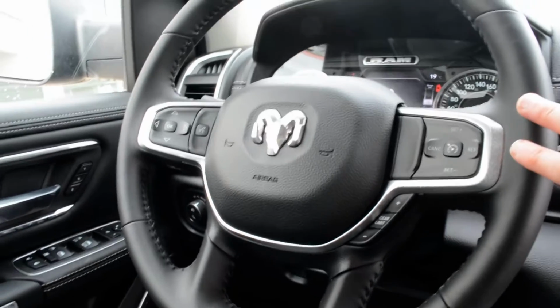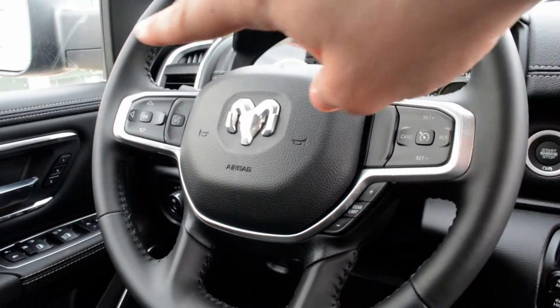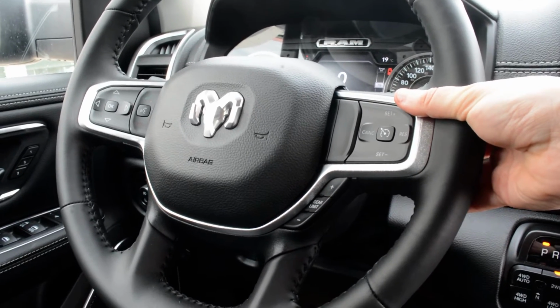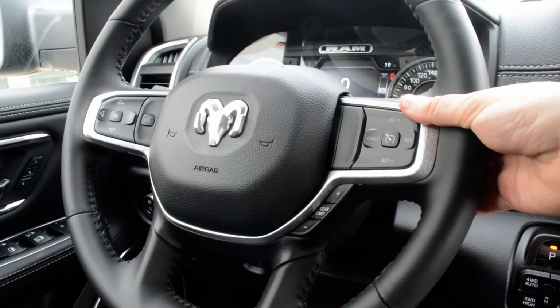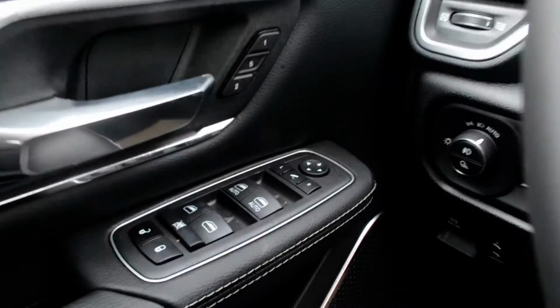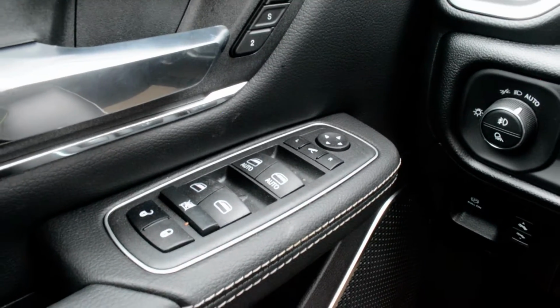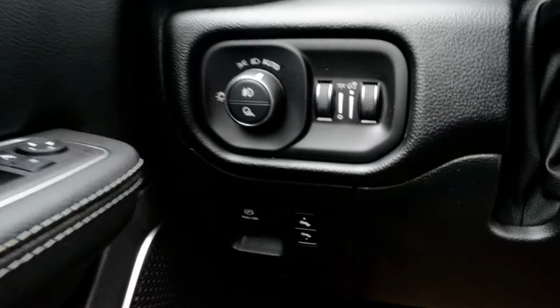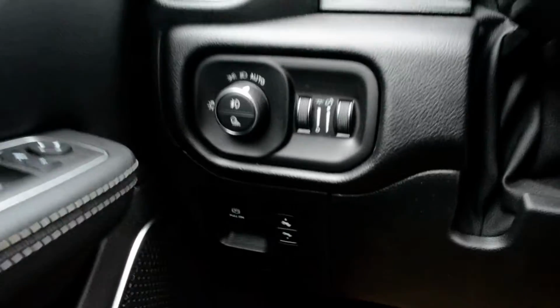Steering wheel mounted controls, so you do have access to your cruise control options, Bluetooth Uconnect capabilities on the left hand side, and in behind the steering wheel, audio media controls. So everything easily accessible right on the steering wheel itself, allows you to keep your hands safely on the wheel while still staying connected while on the go. All your power windows, locks, side mirrors, memory seats, your power adjustable pedals as well just down there.